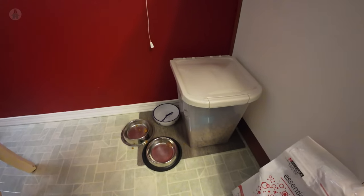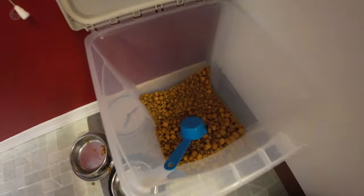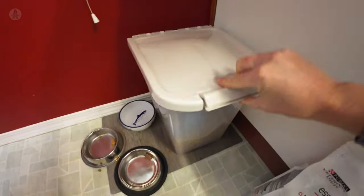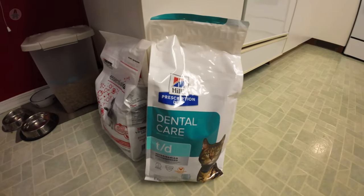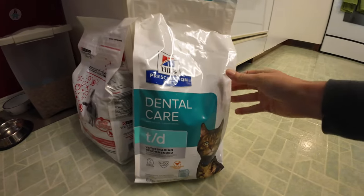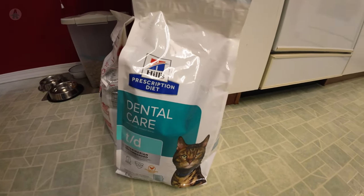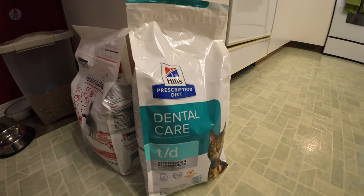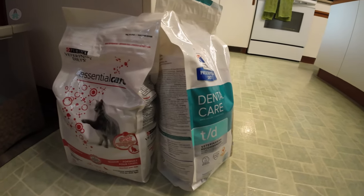This is Benny's food station, and in this big bin is where we keep his dry food. And his dry food is a mix of two veterinary diets. One of them is called TD. It's a dental diet because I have been concerned for his teeth just in general. Don't want him to get any tartar buildup. And so this cleans his teeth as he eats it. And he's been on that his entire adult life.